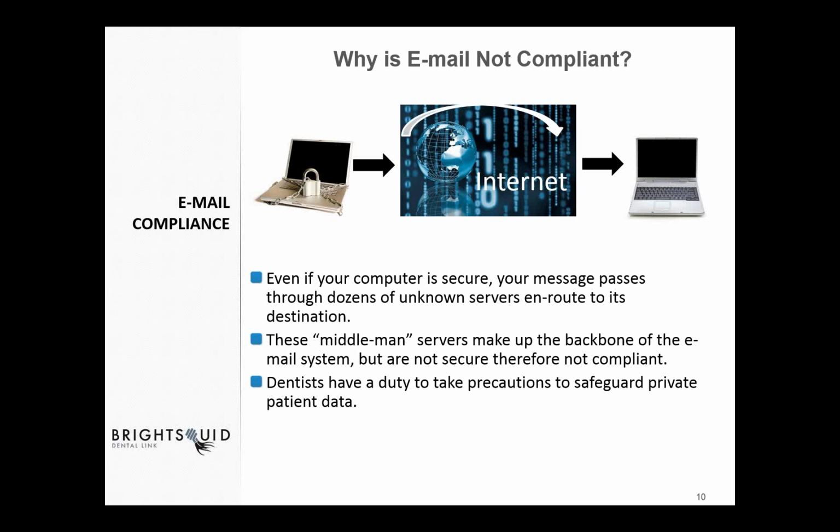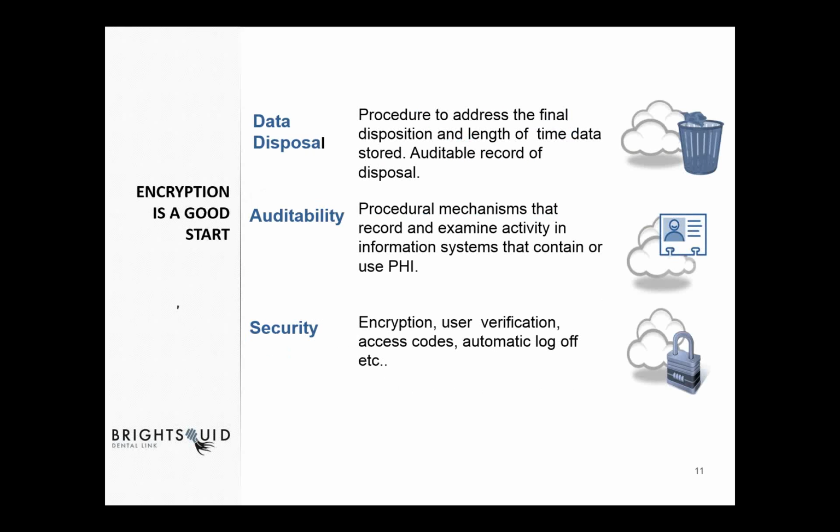Now, that's the major problem that we need to address, and that's why we've got our secure mail product that we've come out with. The bigger challenge, though, is that encryption is not enough. The way we fix this problem is what's called data encryption. The problem is that there's lots of data encryption tools, but that's not good enough. For HIPAA compliance, we also have to have procedures that address the final disposal of that information. We have to be clear about how long we're storing it. We have to be auditable to say if we deleted that information, how it was deleted, and it's all done with the knowledge of the practice that we're working with.